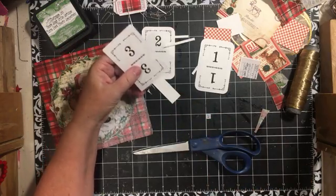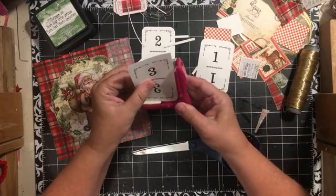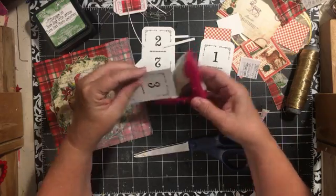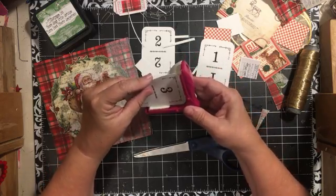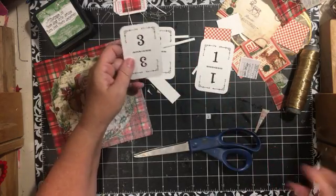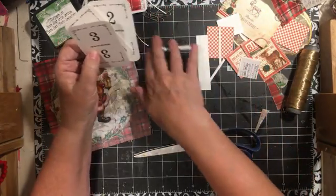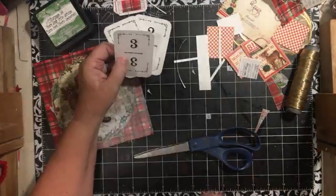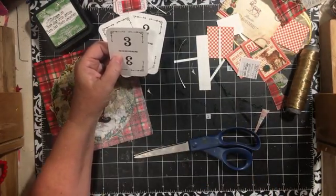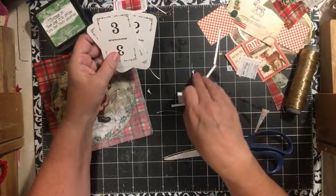And so I'm just going to go ahead and get 3 of these ready. 1, 2, and 3. So the first page that I did has the numbers 1 through 9. And then the second page is 10 through 15 because the Flinch cards, that's what they have.